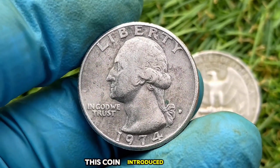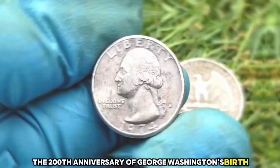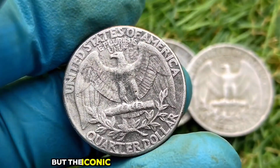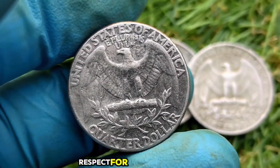This coin, introduced in 1932 to mark the 200th anniversary of George Washington's birth, has long been a staple of American coinage. Over the years, its design has undergone slight tweaks, but the iconic figure of George Washington has remained unchanged, symbolizing the nation's respect for its first president.